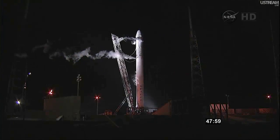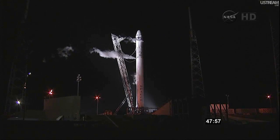There'll be a lot of important things happening with the Dragon that will let us know we're clearly on the way to the rendezvous with the station. Thank you very much for coming by. Thanks for having me, George. And we're at T-minus 48 minutes and counting. This is Falcon Launch Control.